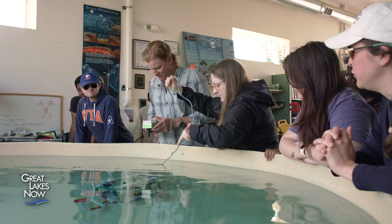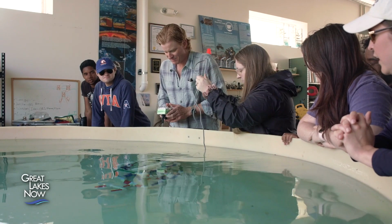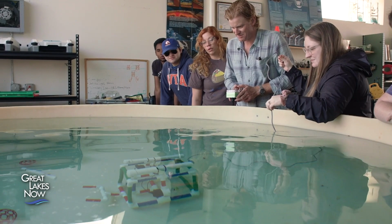So we'll very delicately put your ROV in and see how it goes. One of the students will help you out with your cable so it will stay out of the way. And then you're doing it. You're piloting your ROV. And if you want to go in a straight line, push them both at the same time.